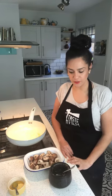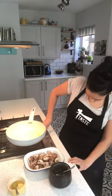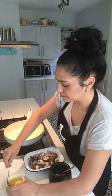Okay, our beef has got about 15 minutes left, which gives us enough time to fry off our garlic mushrooms before adding them to the beef. So we will be using lashings of butter.